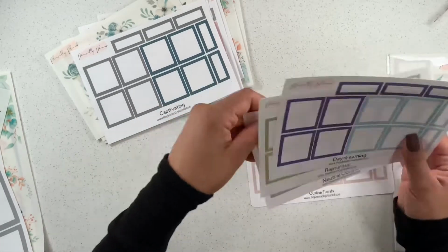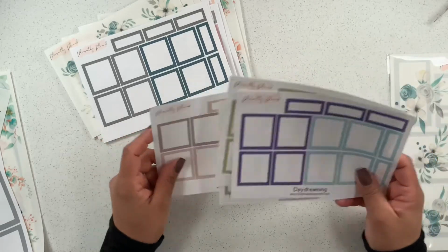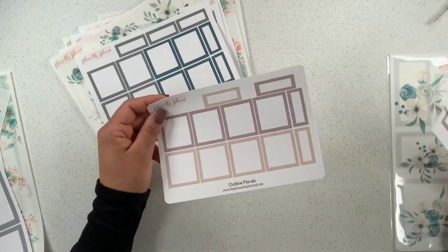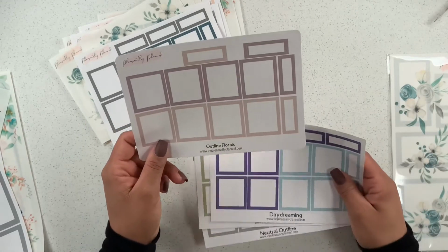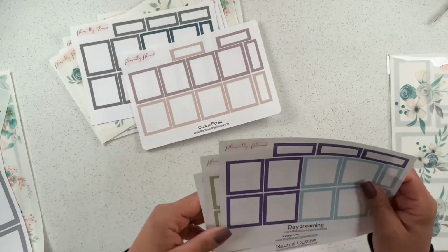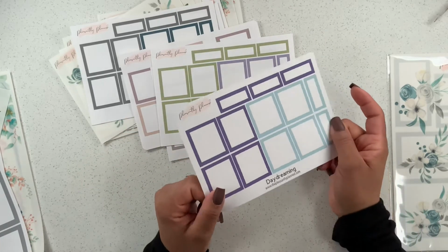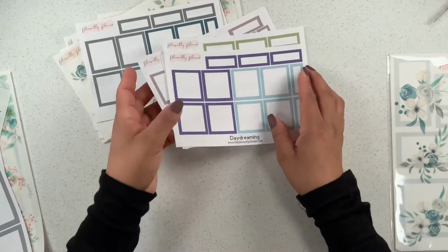And then with these ones, these are all of the coordinating boxes of the smaller sheets that I already have, but I didn't have the coordinating boxes because I wasn't using any boxes. But now that I am, I just had to pick up the coordinating boxes from her other releases. So we have the outlined florals, and then we have neutral outline and rapturous. And I love that she includes both of the colors, and we have daydreaming right here.